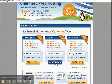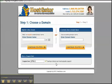So you want to click Order Now and you choose a plan, and now you're ready to register your domain. The name you've chosen for your domain, I recommend that you Google it and see if there's anything sitting on there. If it doesn't look like a company website, if it looks like maybe just some advertising, then you're probably good. Go ahead and put the name here for your website, whatever it is, .com. I recommend .com. And then click step 2.